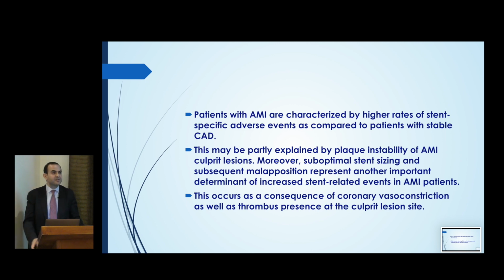We've all seen that. A patient comes with a ST-segment elevation MI, the culprit is the LAD, and he has a lesion in the circumflex or the right. So we do the LAD, and before discharge, we want to do the other vessel. During the MI, we decide, oh, this is, for example, a 2.5 or 2.7 circumflex, fine. Then after 3 days, we're surprised to see that actually the vessel is bigger than what we originally thought during the ST-segment elevation MI. This occurs as a consequence of coronary vasoconstriction as well as thrombus presence at the culprit lesion site.